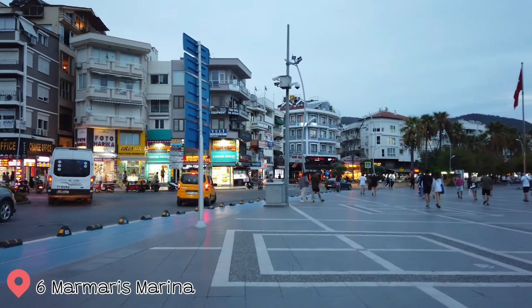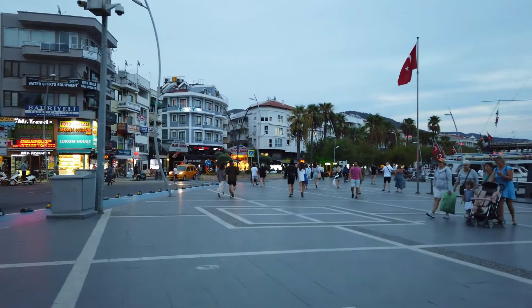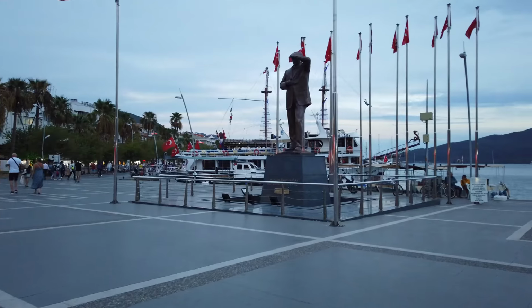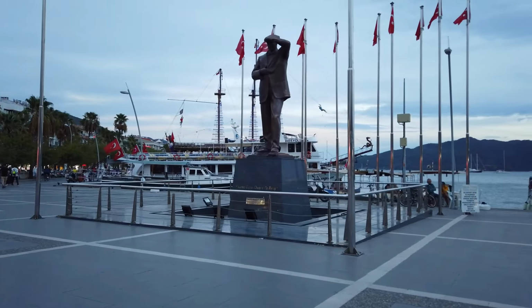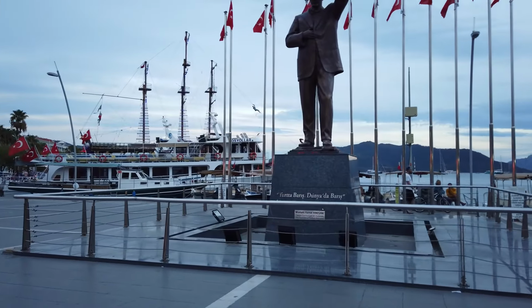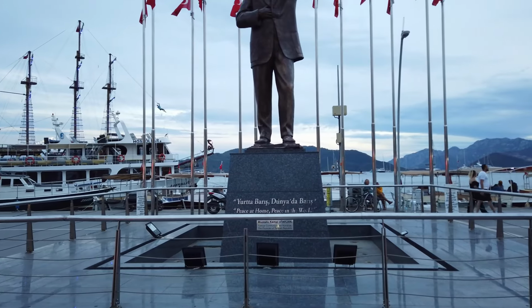Number 6. A stroll through Marmaris Marina. A calm stroll through Marmaris Marina reveals the charm of coastal life at its finest. The gentle sound of the sea, the glint of sunlight reflecting off luxury yachts, and the laid-back rhythm of the marina make this walk an unforgettable experience.